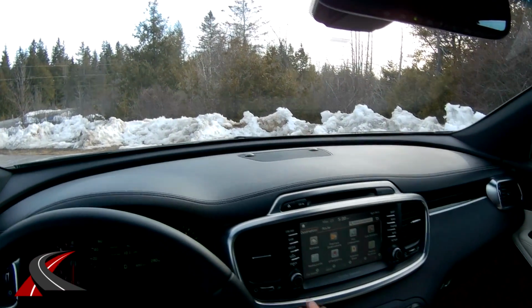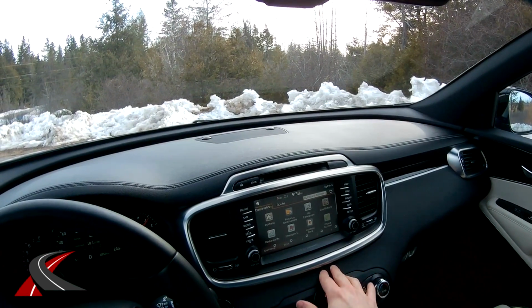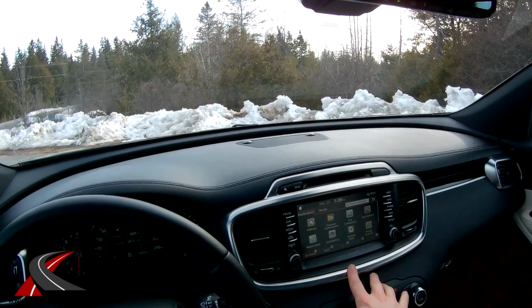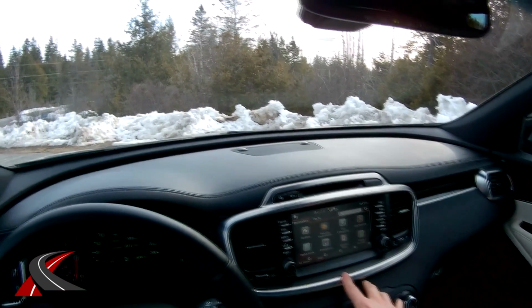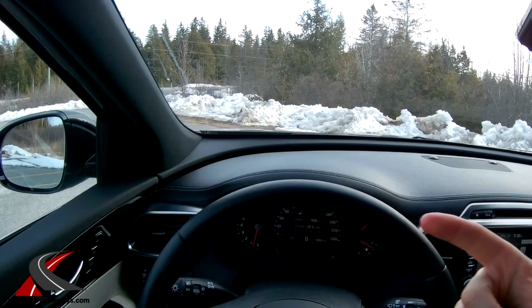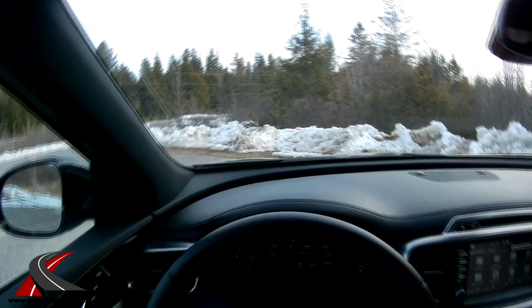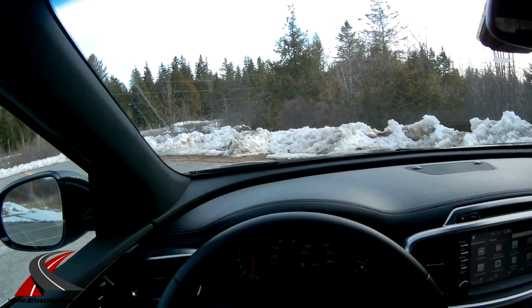You're kind of getting what you pay for here. Tons of features with this one. 50 grand isn't inexpensive, and so it depends what you appreciate. Do you appreciate features, or do you appreciate a luxury brand with a luxury logo on it? I'm not going to say do you appreciate good driving, because this thing, we'll take it for a drive in a minute.